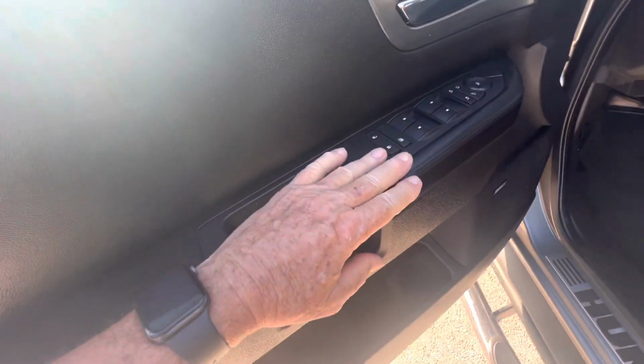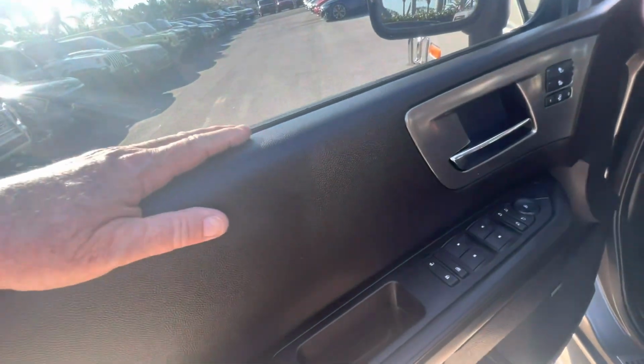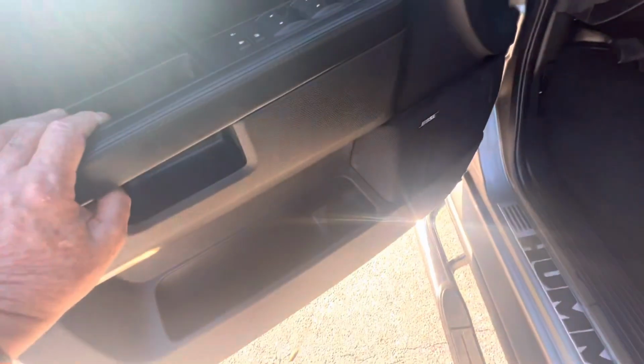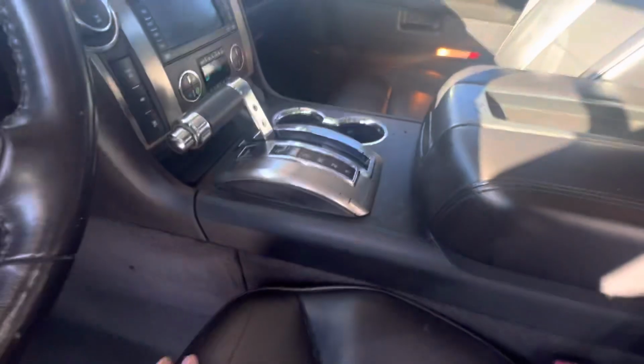A lot of time on these, you have excess wear and tear here on the door panel and the windowsill there, where people leave their arm resting, you know, with their window down and stuff. And you have a lot of marking on there, worn out leather areas, plastic areas. This car doesn't have them. It's in really good shape. Seats in really good shape, not ripped up.